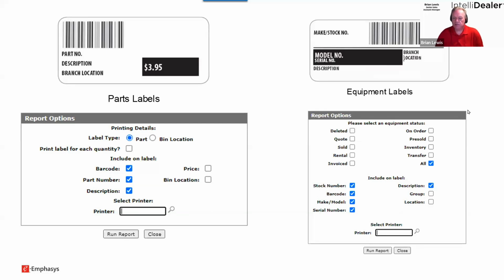Similar with the equipment labels, when you go to print equipment labels, you may want to choose to print only inventory units or only rental units or only sold units. You can choose what status of the machine it is that you want to narrow the filter on to print a label for. And then on the label itself, you can similarly choose: do I want to print the stock number, the barcode, the make, model, the serial number, description, group, and location. So you have choices yes or no on any of those fields as you go to print labels for the equipment itself. And then again, you choose the printer that you want to print the label on. And the result is you get the actual labels printed off ready to affix to the various items that you're going to attach the labels to.